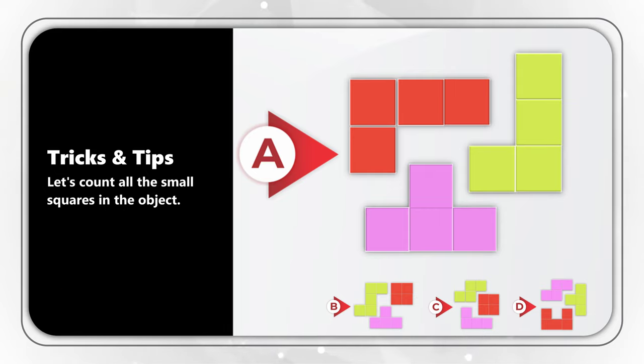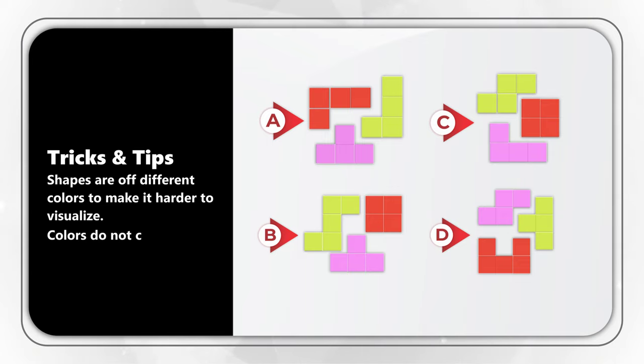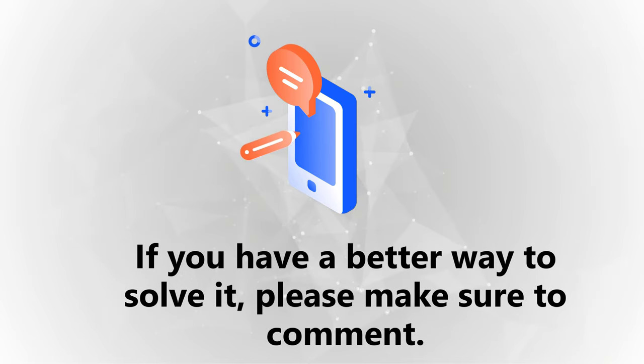Another trick question designers use is colors. If you look closely, the target shapes are of different colors just to make it harder for you to visualize and find the right set of shapes, which means that colors do not contribute to the pattern detection. Do you know any other tricks for solving these types of challenges? Please make sure to post them in comments.